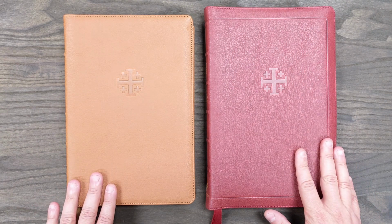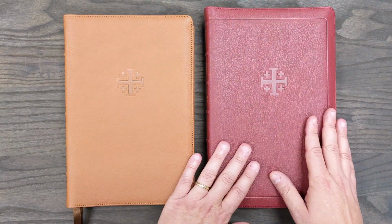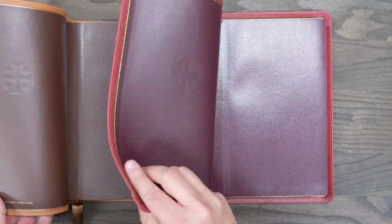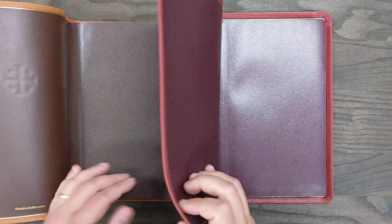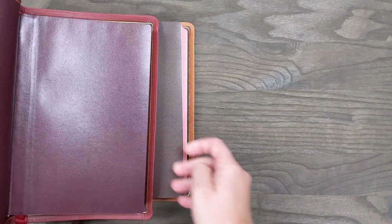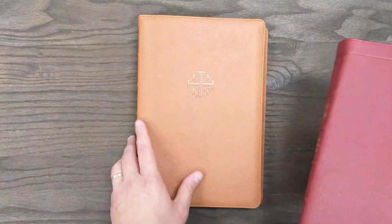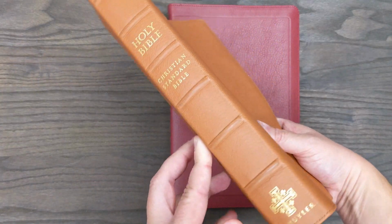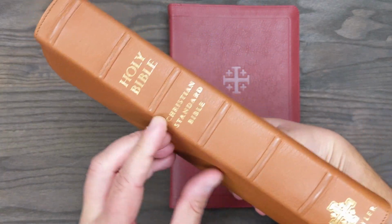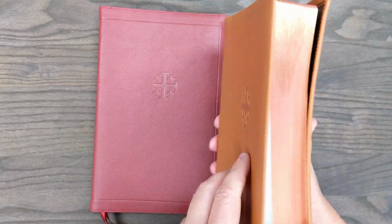The size difference actually is not as significant as it looks here. It's mainly this Yapp that makes this Bible look a lot bigger. The actual footprint of the pages is very similar, although I do think this one is a little bit longer in terms of page size than the regular Quentel. But it's not a whole lot different, and page width is going to be very similar. So stay tuned for a review of the CSB Quentel. I will look at this one in more detail in the future.